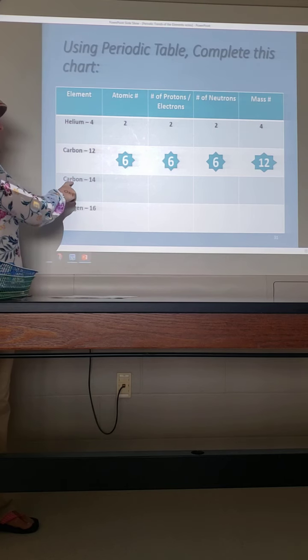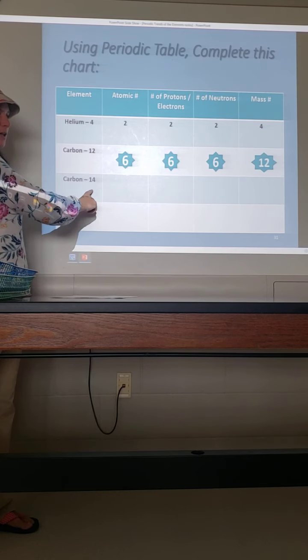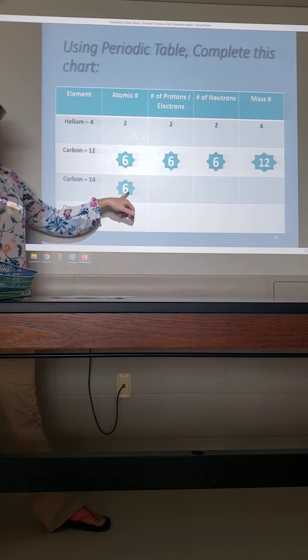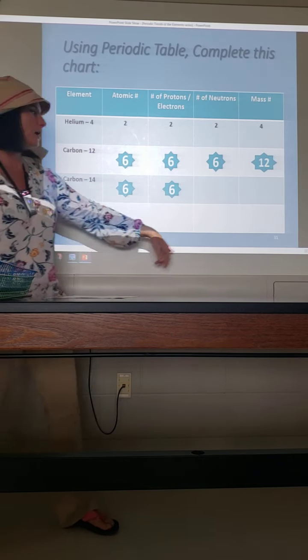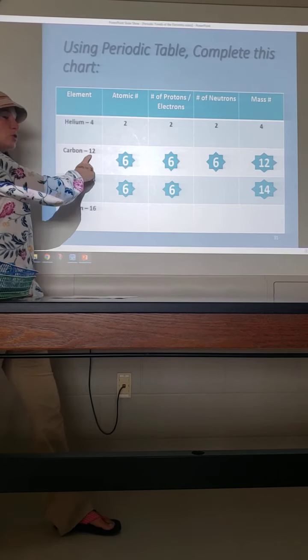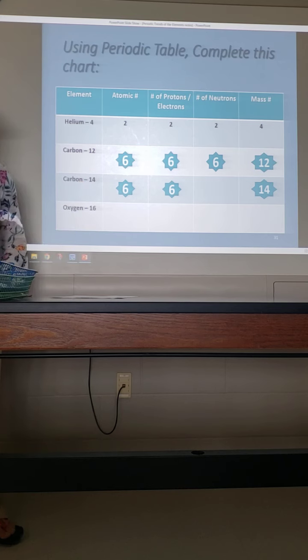Now, we said a couple slides ago that the isotope is named with the mass number following it. So we have carbon 14. This means that the mass number is going to be 14. It's still carbon, so it's still 6 for the atomic number. It's still 6 for the number of protons. And we know that the mass number is going to be 14 because it's named that. Otherwise, we would look at the chart and we would see that it's 12, right? The only way I know that I'm dealing with the isotope is if it's named. There's no other carbon on the periodic table. There isn't going to be a special one for each isotope of carbon. Carbon is carbon because it has 6 protons, right?